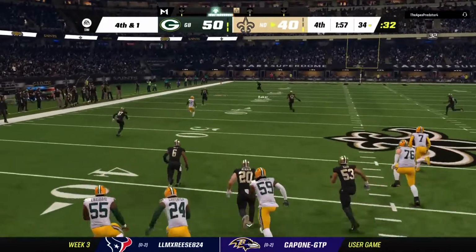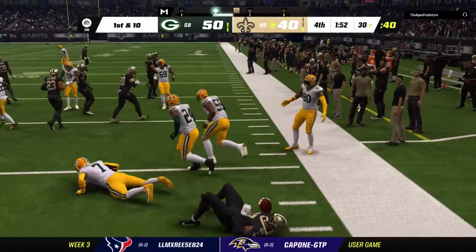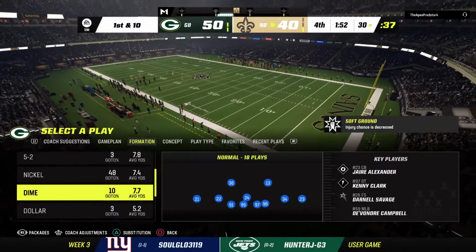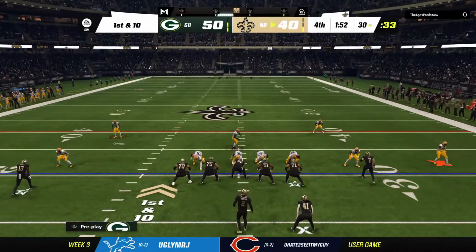44 on his first punt, and this is a good kick as well. Taken in at the 22. A 41-yard punt, 9 on the return. And the Saints will take over with a 1st down and 10.